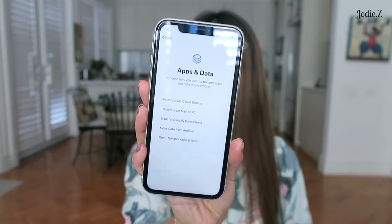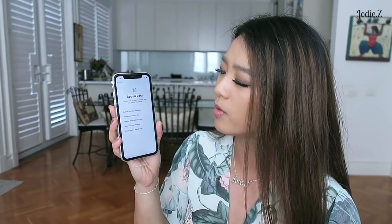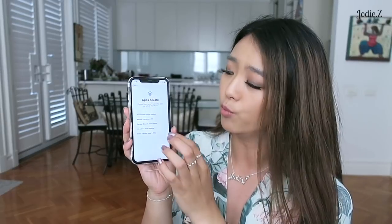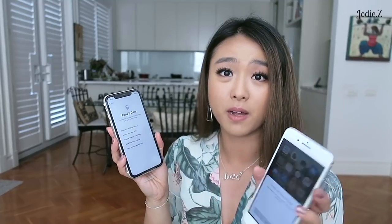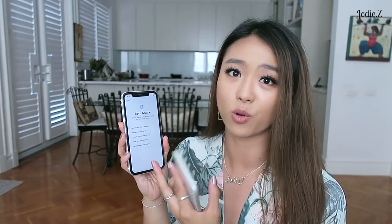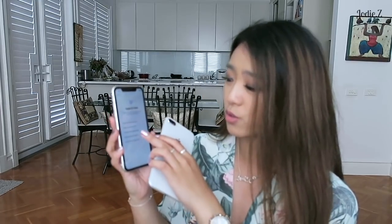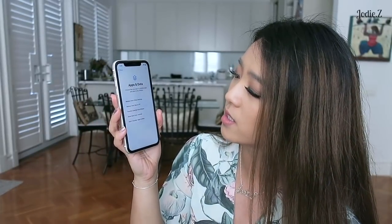We're up to apps and data. So I've got options to restore from iCloud backup or Mac or PC, transfer directly from phone, move data from Android, or don't transfer at all. I really wanted to back up my 8 Plus on my laptop, but unfortunately because of the space problem, I don't have that option anymore. And iCloud, I also don't have enough storage space. As you can see, storage is a big problem for me. So I'm just going to transfer directly from iPhone.